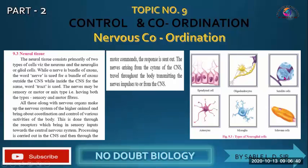Then another cell is the astrocytes, which can be connected to each and every cell. Then microglia are also there, and the last one is the Schwann cells. The Schwann cells also have a particular function in the nervous system. So neural tissues are the basic tissues, developed only for the transport of stimuli.